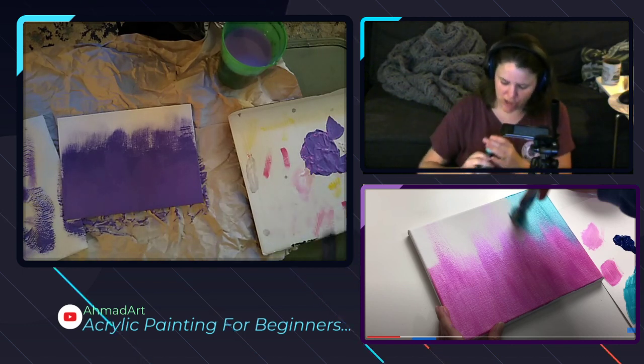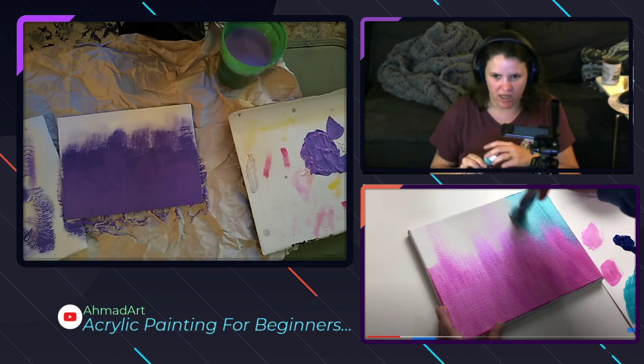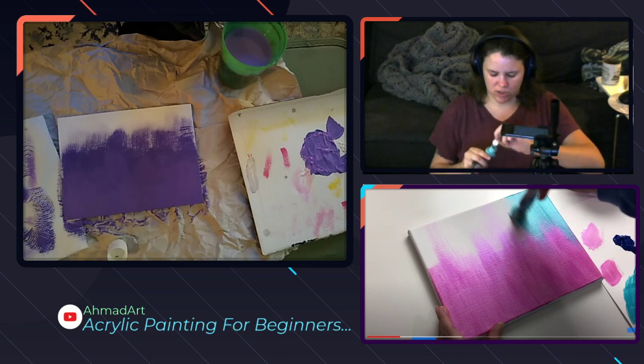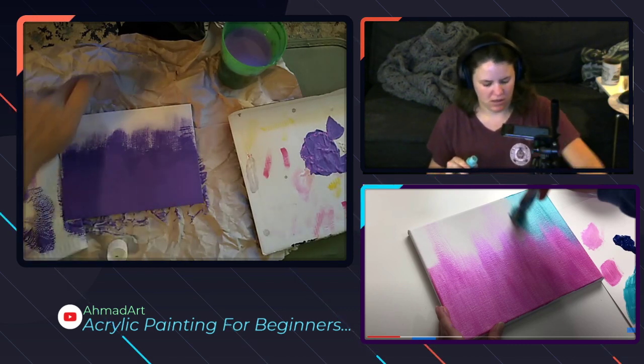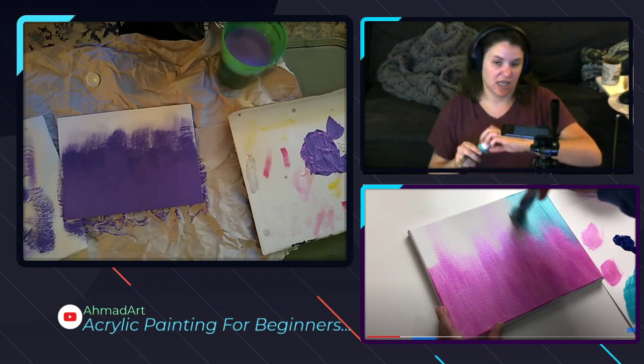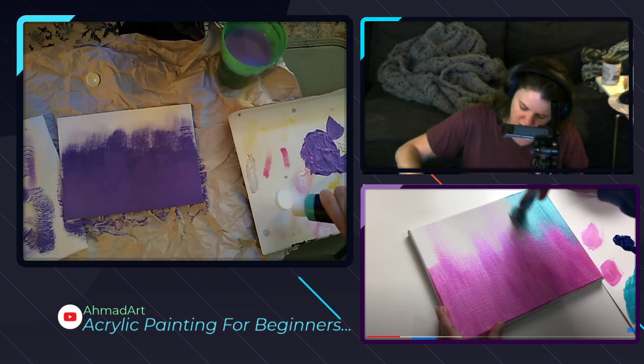This is really matching just sort of my general life palette right now. It's very pink, purple, and teal, turquoise. Somewhere in the past 6 months, I decided that those were my favorite colors and my favorite color combination.